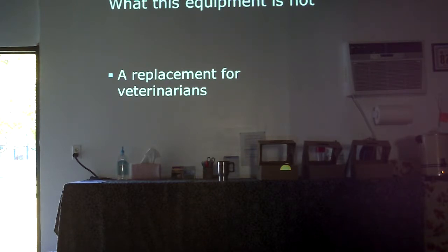Not that you're going to have to do a lot of statistical analysis in your head or anything like that, but the reason the more experienced veterinarian will get the most out of it is that, because this equipment is more sensitive, it makes the gray areas bigger. So only the experienced veterinarians can interpret those gray areas.